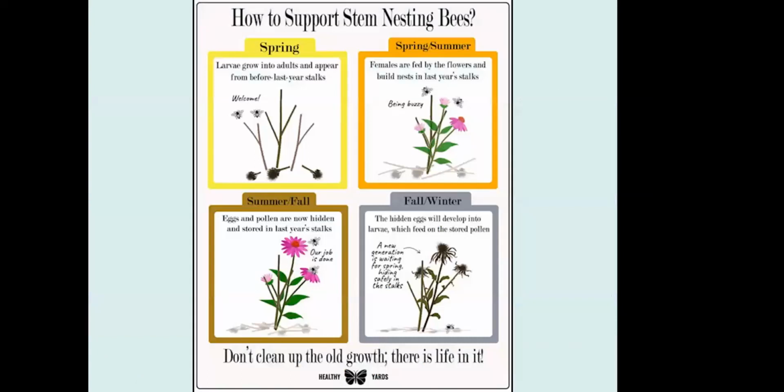So for stem nesting bees, it's a little bit more complicated than first meets the eye and how you want to support those stems in your garden. And this poster here from Healthy Yards, I think, does a fairly good job of explaining it. So we'll start off with spring. The stem in the middle is a stem that has had its flowers cut off from the previous year. And the two stems to the side are from the year before. And it's the year before stems that will have this year's bees emerging from the stems.